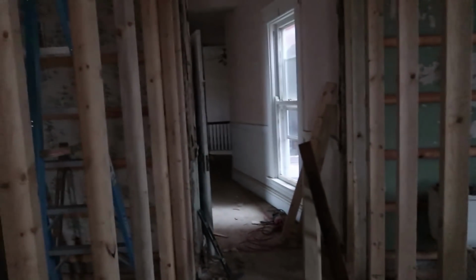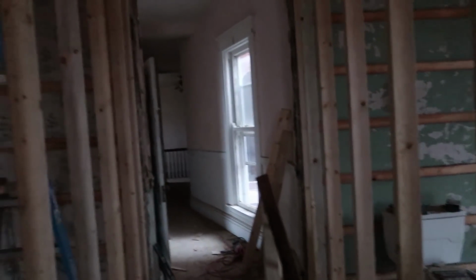Well, that's pretty much it. Got this all put up and ready to have a wall through here to make this back into a room like it originally was. Got that pump off of that compressor off the refrigerator. And that's pretty much it.